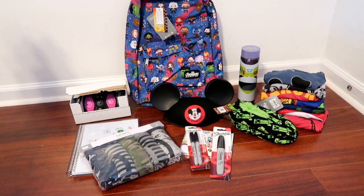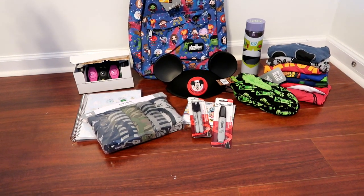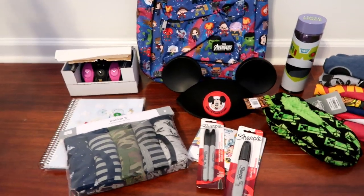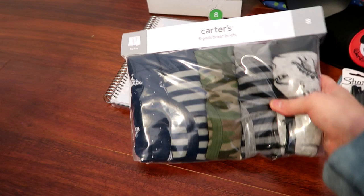Okay, now I have Derek's laid out, and I've realized I don't see his socks. I don't know if I got him socks or if I need to get him socks. I thought I had him socks, but I don't see them. So if they're not in this closet, I have to get him socks. So he got the Carter's underwear.